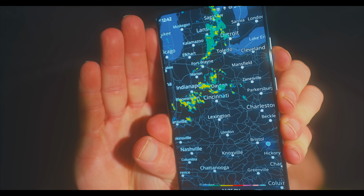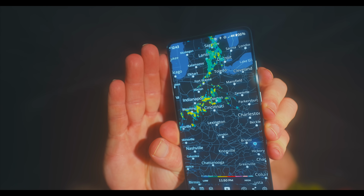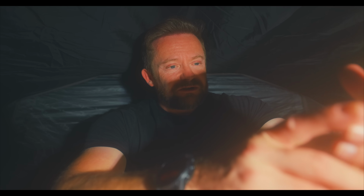Before I go to bed though, check out these storms. This is what is coming our way. It is those storms that are coming towards us, and they will be here by morning. Hopefully. You never know. It might rain, it might not. We'll just have to wait and see.